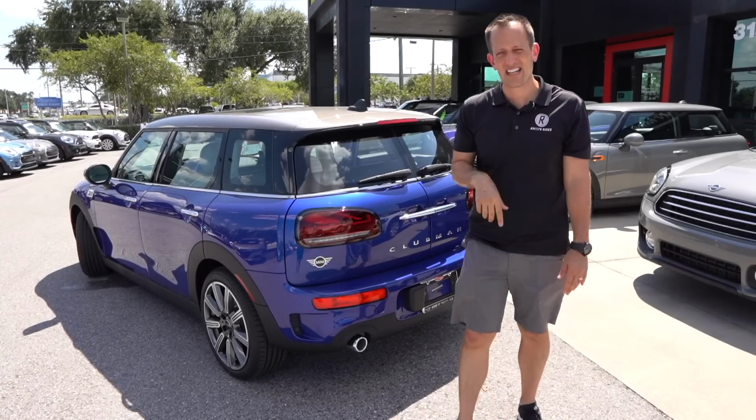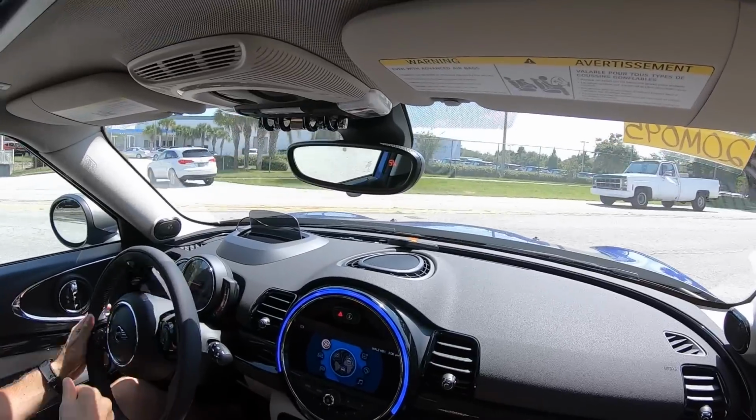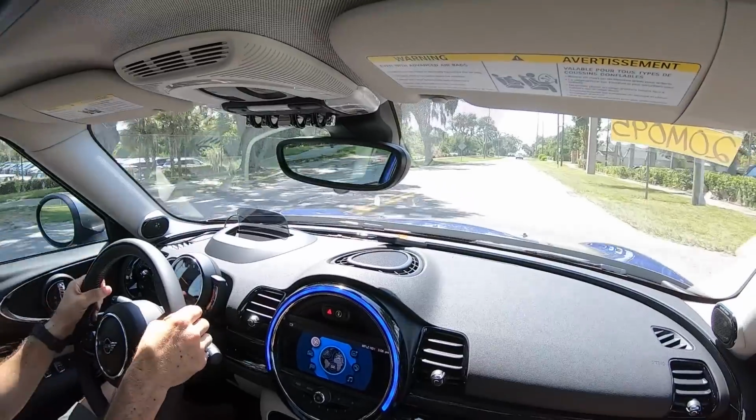If you're ready, I'm ready. Let's take this new 2020 Clubman S for a spin. All right, guys, we're in the 2020 Mini Clubman S. We're pulling away from Furman Mini here in Palm Harbor.